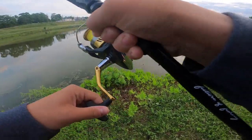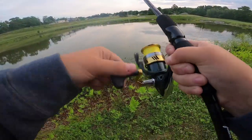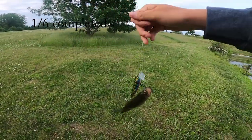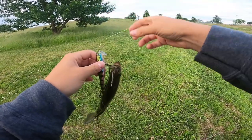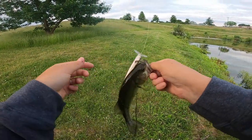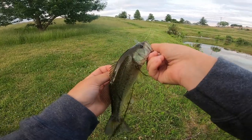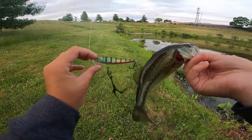Yes, there we go. On the freaking top water. On the top water. Oh, you count though. You count though. I don't care. You count. Jeez. Okay. This is my second top water fish ever here. There we go. One top water bait down.